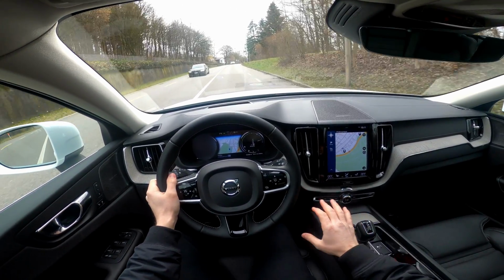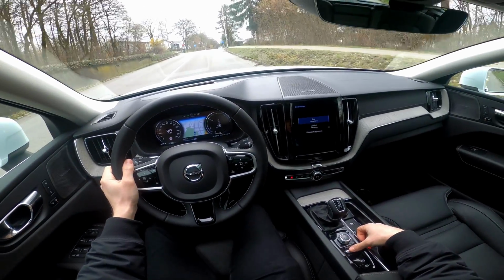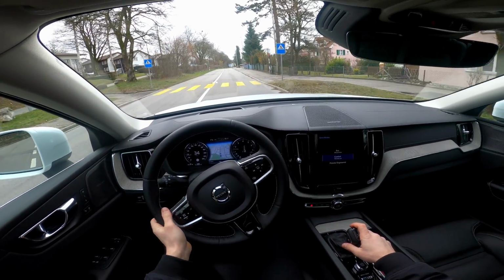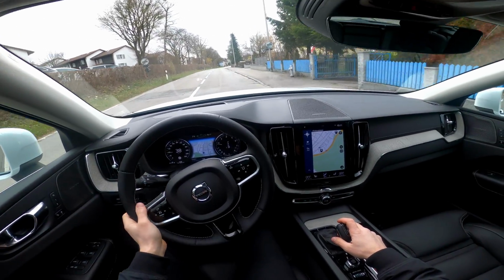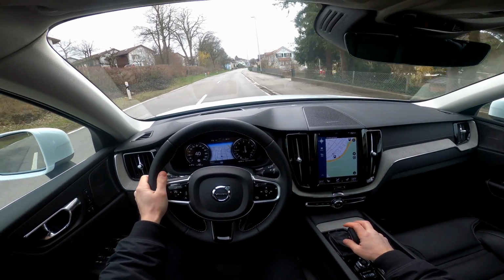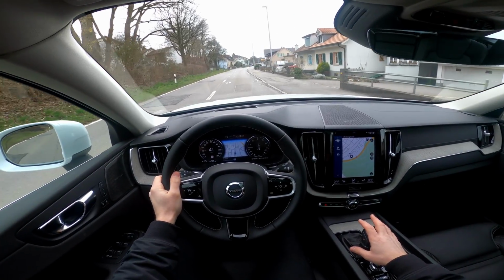It's super agile. With the gear shifter, you can also change the driving mode. Right now let's go into comfort mode to see the difference. I think the steering wheel is the same as in eco mode. Let's see over the bumps here. Yes, it's very similar to eco mode. You cannot feel any difference.